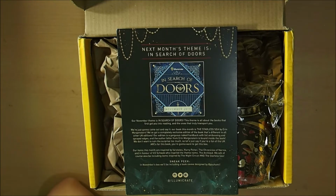Our items for this month are inspired by fairy tales, Harry Potter, The Chronicles of Narnia, and in honour of V.E. Schwab, who inspired the theme name, The Archived. We will, of course, also be including items inspired by The Night Circus and The Starless Sea. Sneak peek. In November's box, we'll be including a book sleeve designed by @PaulHarmy.